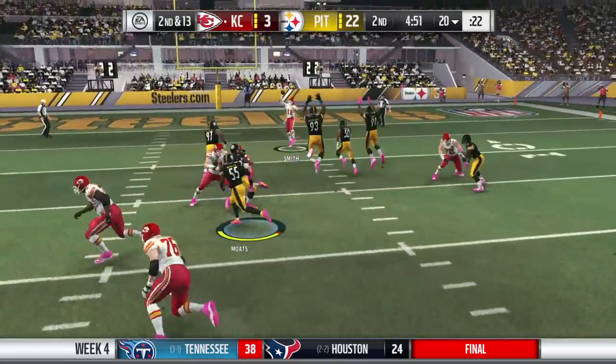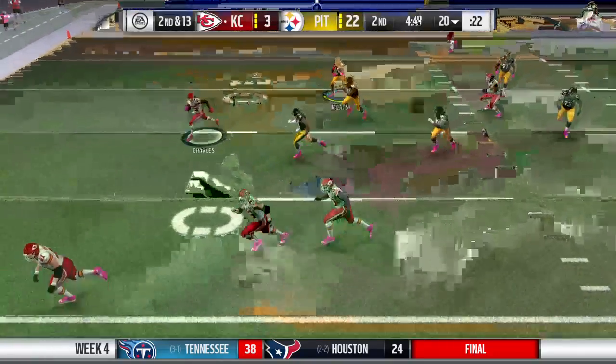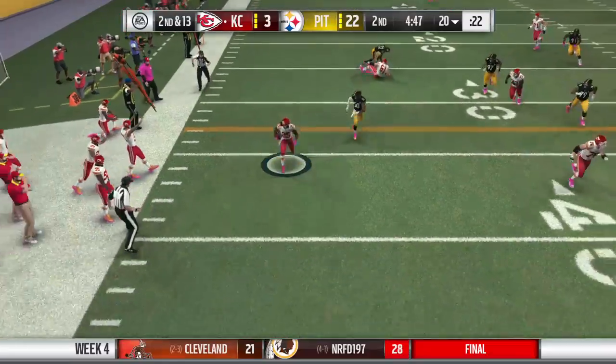To throw on second down is Smith to Charles. And some space here.